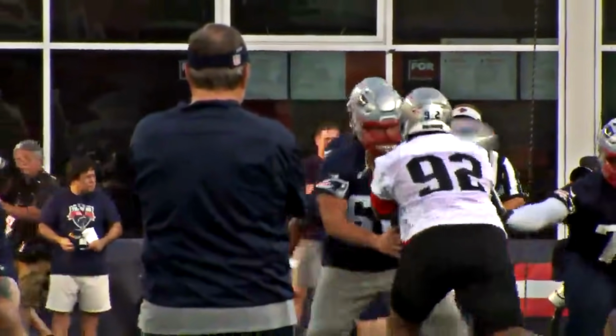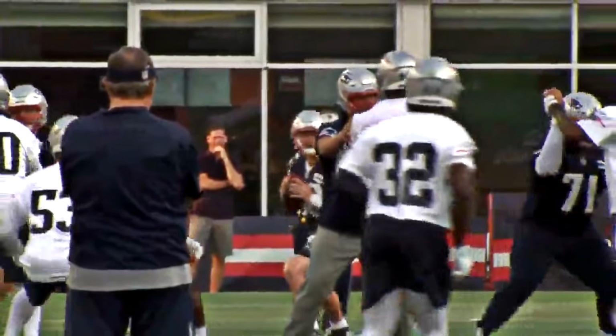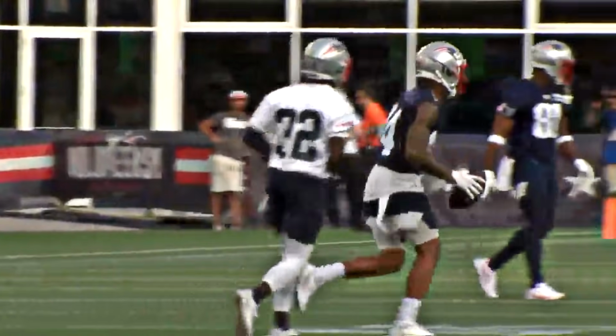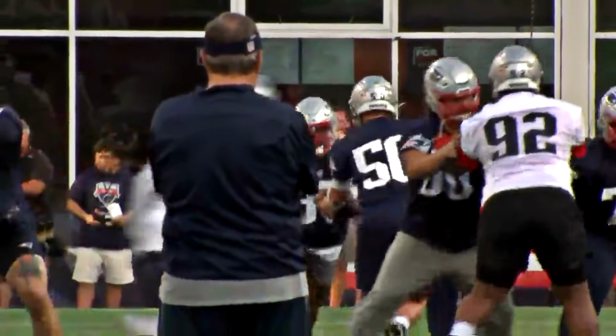Here's another angle on this one. This one's a little bit more of a defensive angle here. But as you can see, the defense is definitely playing like 50% at best, like I said. But really good throw and really good catch there by Kendrick Bourne.